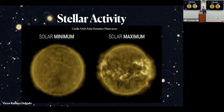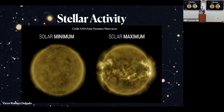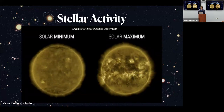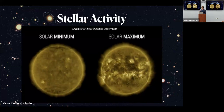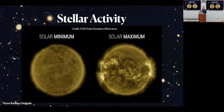To illustrate a little bit of stellar activity, the best example is to look at our favorite star, our sun. This is some animation from the Solar Dynamics Observatory that shows the sun at solar minimum and at solar maximum, where we can see that at solar maximum, there's a lot going on at the surface. We have a lot of sunspots on the surface, but even at solar minimum, there's still a lot of physical processes that happen on the surface of the sun.